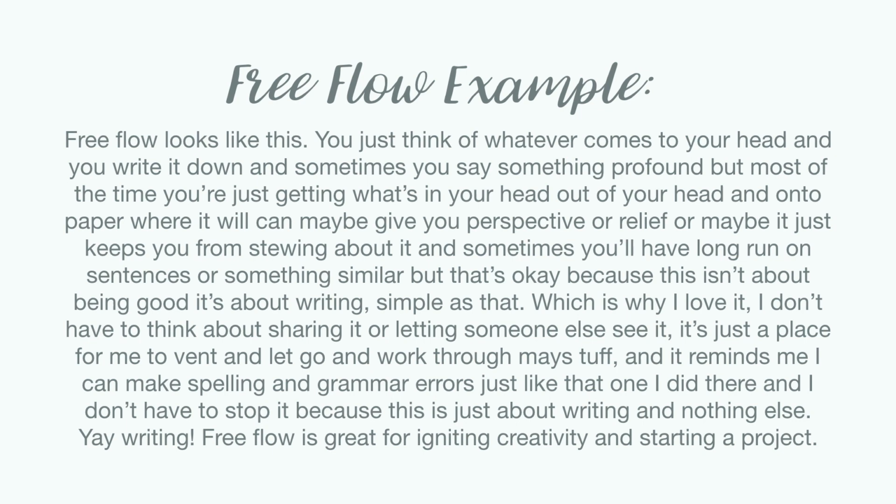Now, here are some examples of free flow. Literally, free flow looks like this: blah, blah, blah, blah, blah. I wasn't thinking when I wrote this. I just wrote down whatever was coming to my mind. And I find that this works really well when I'm handwriting it. It also works well typing. This is one of the ways that I say that you can type it.